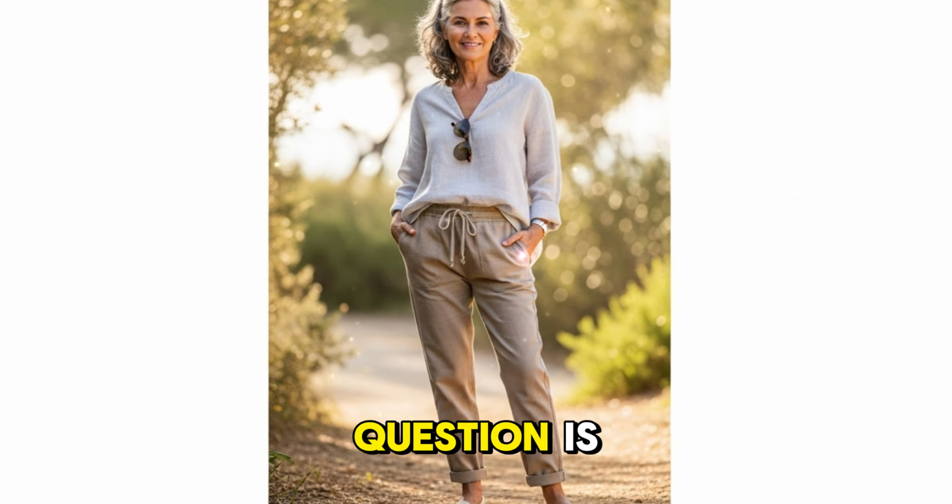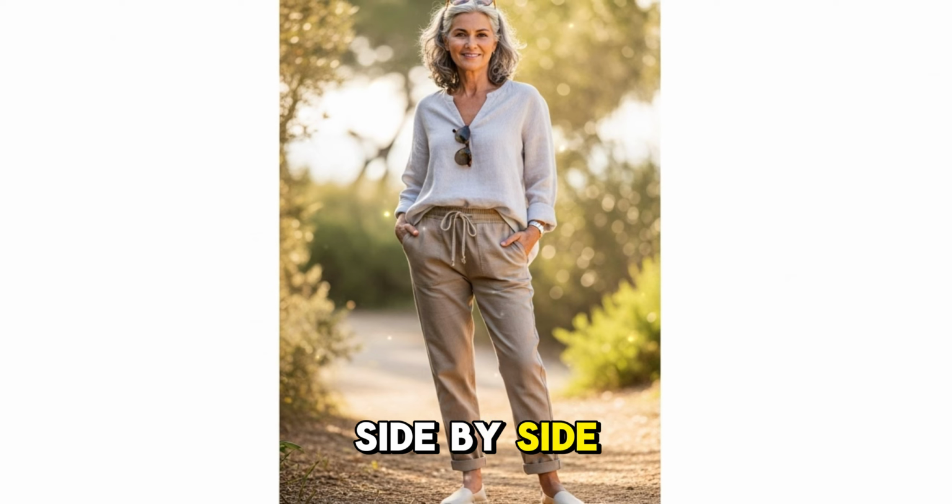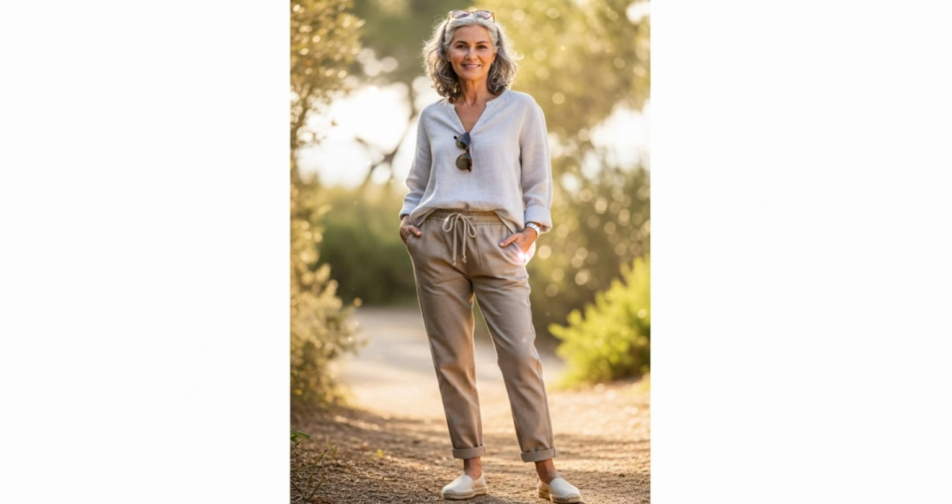So now the real question is, when you put these two looks side by side, which one truly feels more elegant? Let's find out.